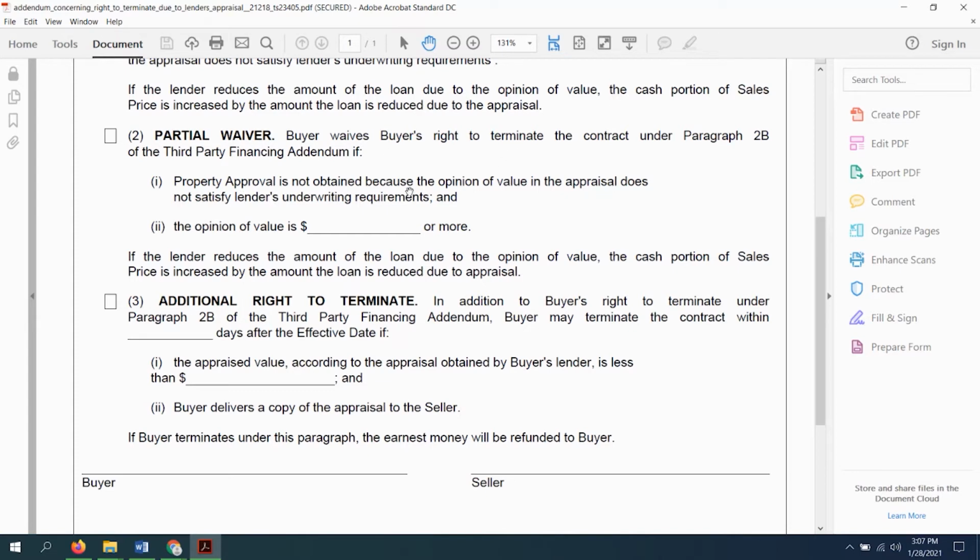So on this, you're going to waive. If it comes in at 79,000, you're out. You don't have to make the purchase of this property. That's an out for your buyer.